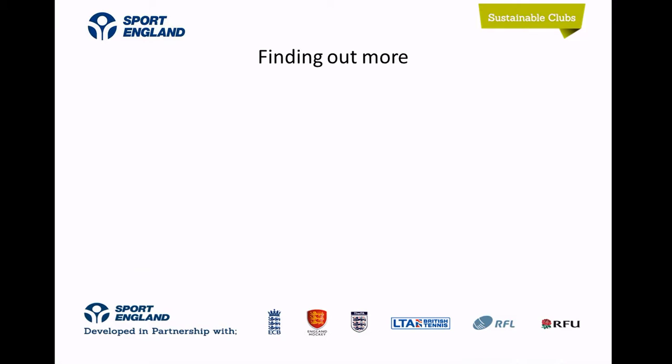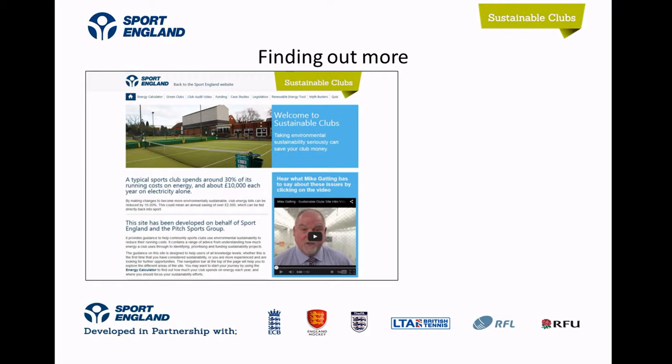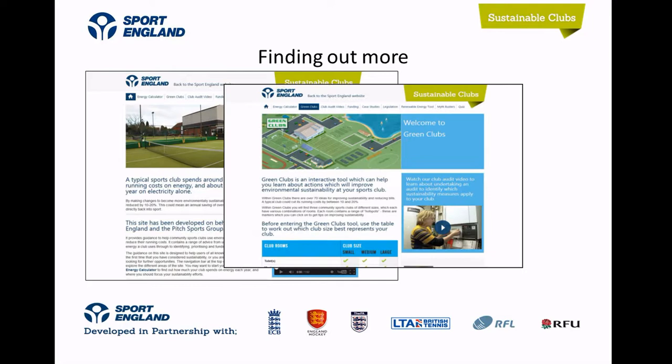Sport England and the Pitch Sports Group have developed the Sustainable Clubs website. It's designed to help clubs identify the environmental sustainability actions that they can take to save money. The website contains a wealth of information and interactive tools, which are applicable to all types of sports club. It can be found at www.sustainableclubs.co.uk or through the websites of Sport England and national governing bodies for sport, whose logos are shown at the bottom of the slide. The following tour of the site will demonstrate its content.